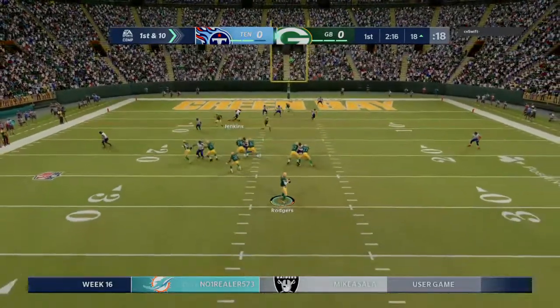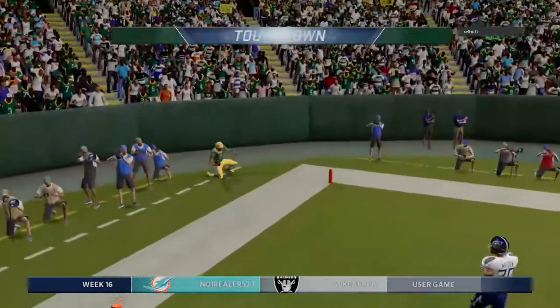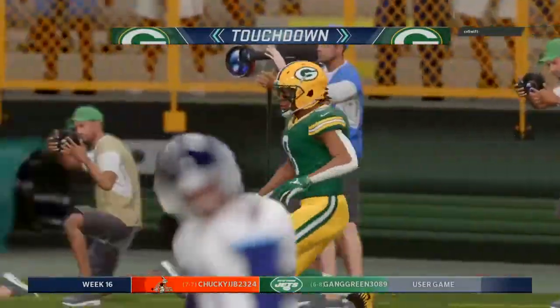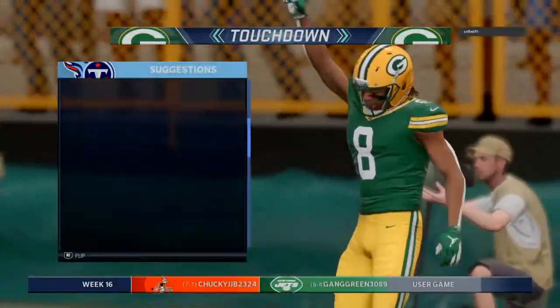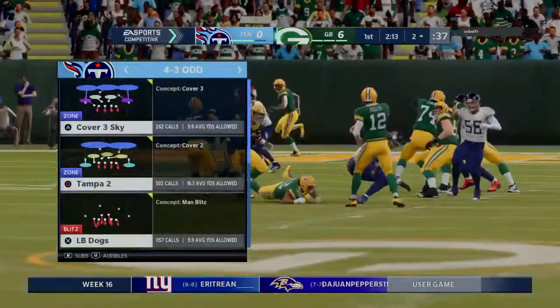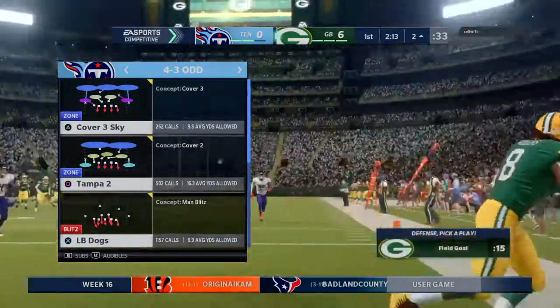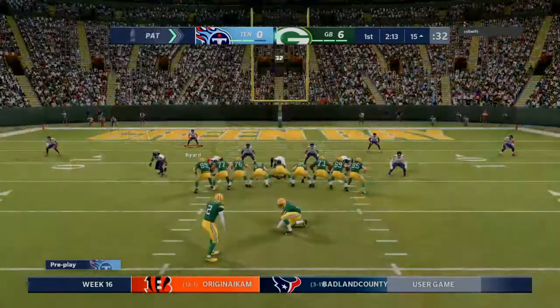Into the red zone. It's Rodgers. Touchdown, Packers. An 18-yard touchdown grab. And the Packers have taken the early lead. One of the keys to their long winning streak has been scoring first. An ideal drive right there, getting the first 6 points of the ball game.